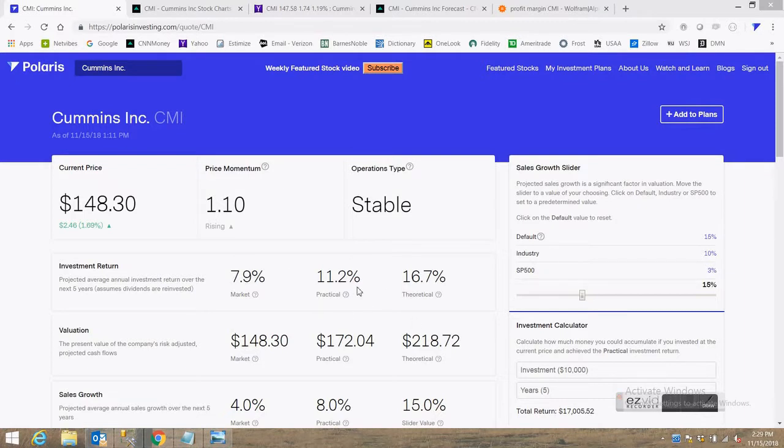The practical investment return that's being calculated by Polaris based on the default values being used is 11.2%, which is a fairly attractive return on investment. It definitely makes Cummins worth looking into further.